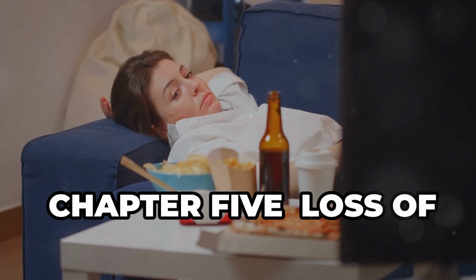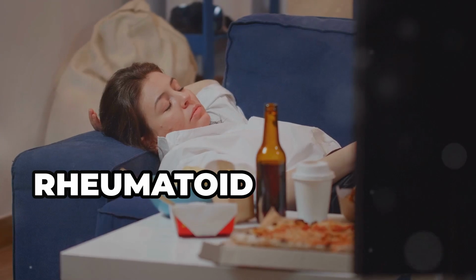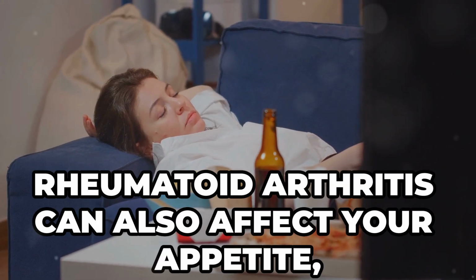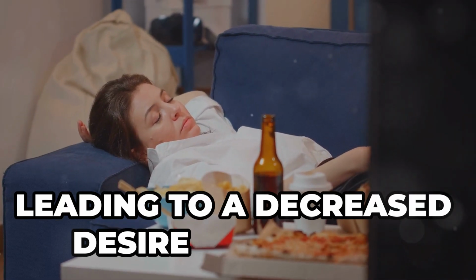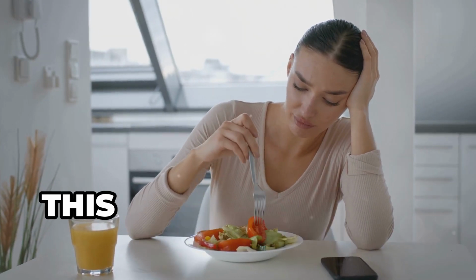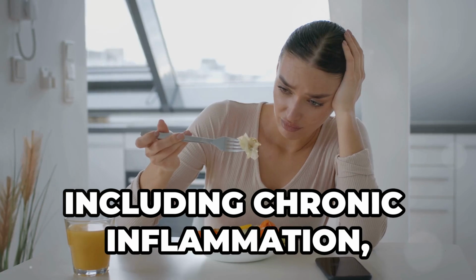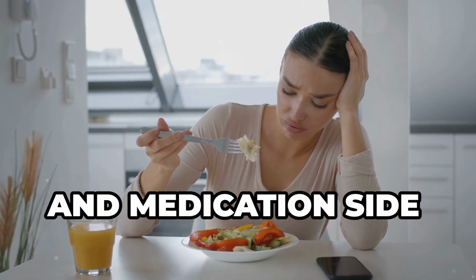Chapter 5. Loss of appetite. When eating feels like a chore. Rheumatoid arthritis can also affect your appetite, leading to a decreased desire to eat or a feeling of fullness even when you haven't eaten much. This loss of appetite can be attributed to several factors, including chronic inflammation, pain, and medication side effects.